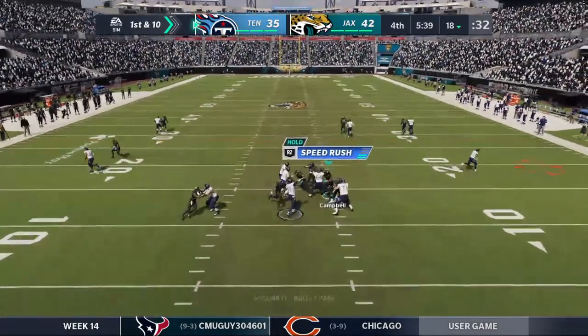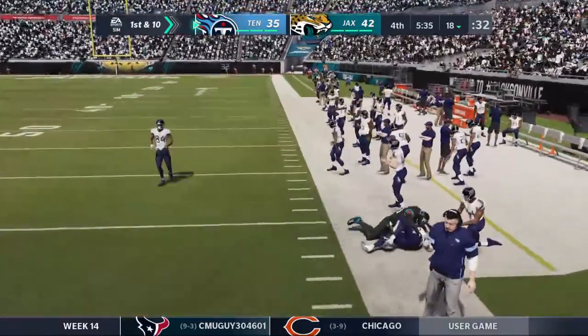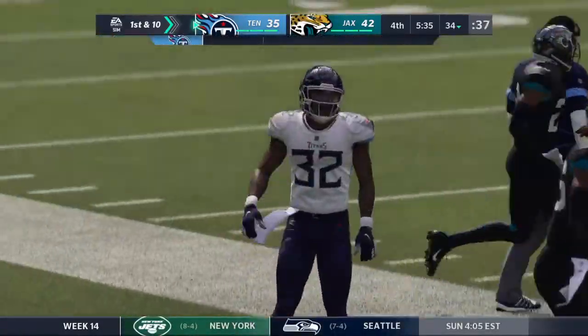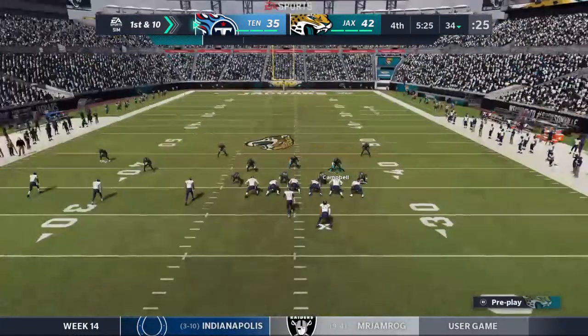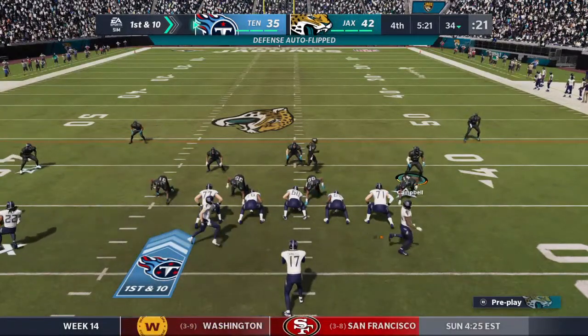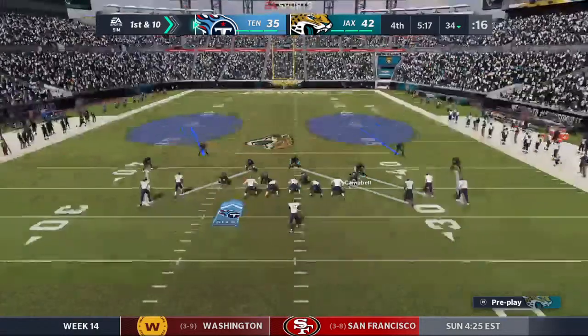A shotgun snap for Tannehill. That's complete to his running back, Evans, and he is out of bounds right around the 34. 16 yards right off the bat and a first down. A gain of 16. I like the design that we're seeing right there. This is what they need, down by a touchdown here in the 4th. They just need to keep working their way downfield, and when they see openings, take their shots.